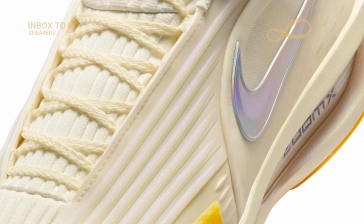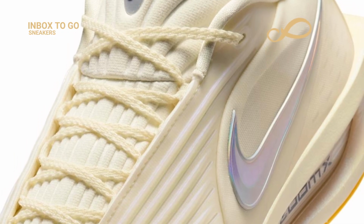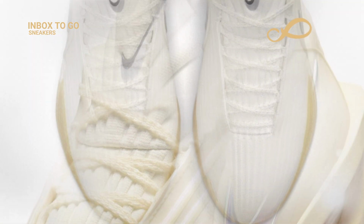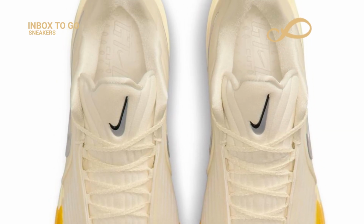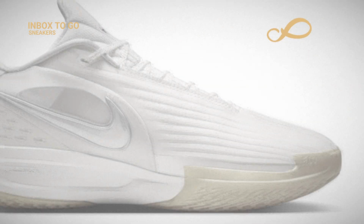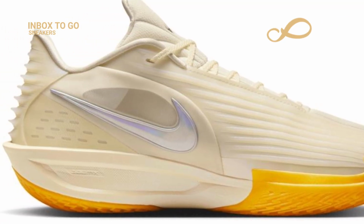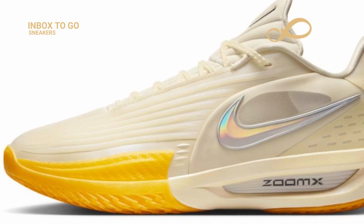Nike's GT Cut 3 Turbo Coconut Milk fuses performance and summer-ready flair, arriving just after Rob Dillingham's Player Edition. This latest iteration delivers on both function and fashion, boasting a smooth cream upper complemented by a vibrant yellow outsole. A standout iridescent swoosh injects futuristic energy into the sleek design, while ZoomX cushioning in the heel provides the explosive responsiveness demanded by streetball athletes.